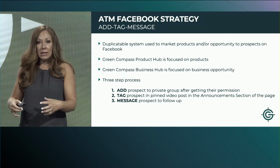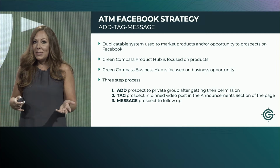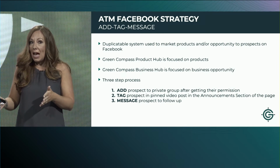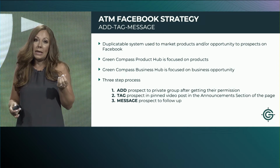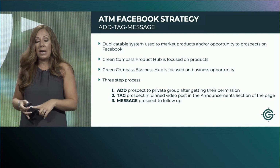So you can take those leads that come right on your live videos, and we're going to use the ATM, and obviously you get it, right? Add, tag, message. It's an acronym, but ATM, we know it makes you money. This is the way that you're going to get your prospects information so that they become customers and advocates.